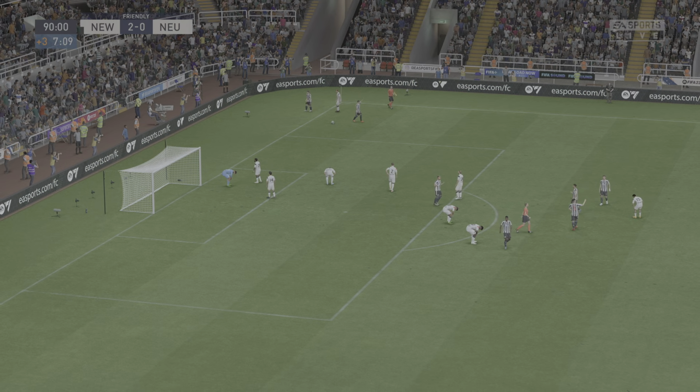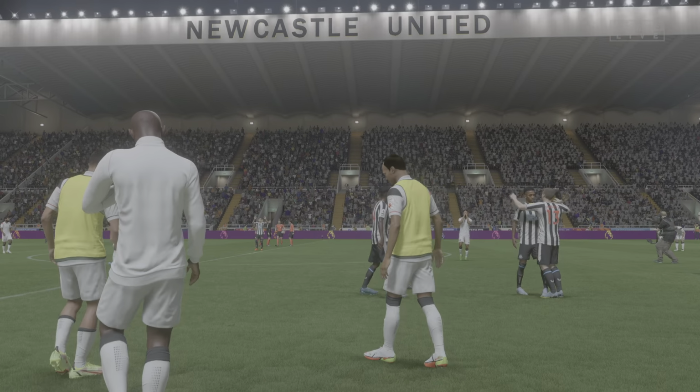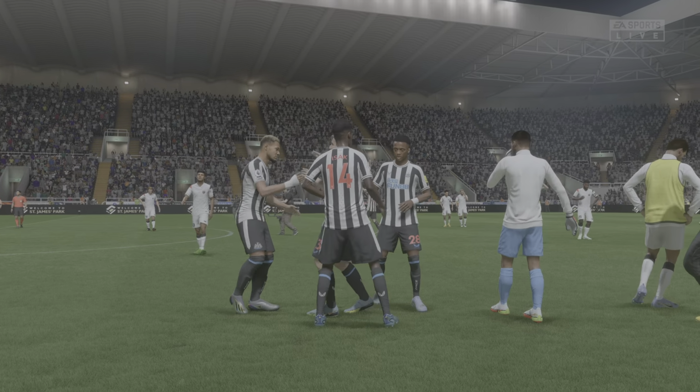Defeat for the visitors. That's the big story. Well, Derek, they were certainly off the pace today. Beaten to the ball in too many key areas. They need to refocus now and perform better next time out.